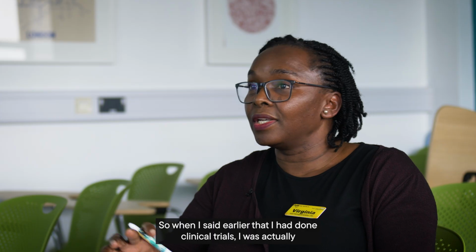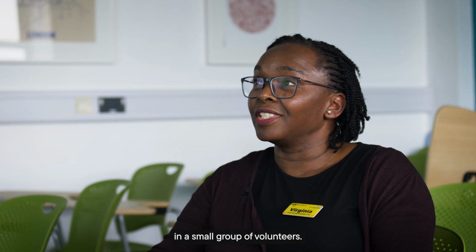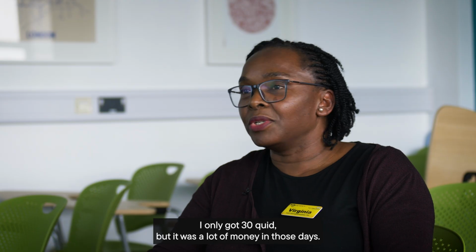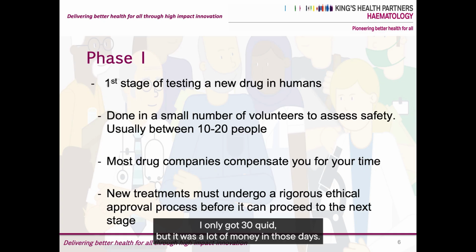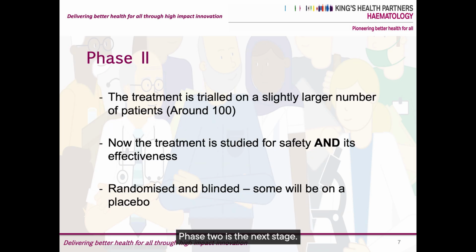So when I said earlier that I had done clinical trials, I was actually in a small group of volunteers. So usually between 10 to 20 people to assess their safety. And most drug companies compensate you for your time. I only got 30 quid, but it was a lot of money in those days. New treatments must undergo a rigorous ethical approval process before they can proceed to the next stage. Phase 2 is the next stage.